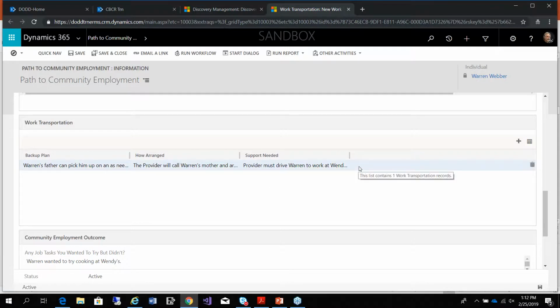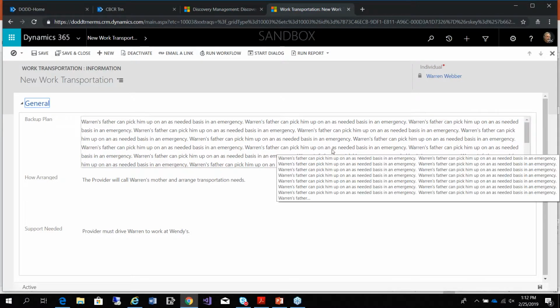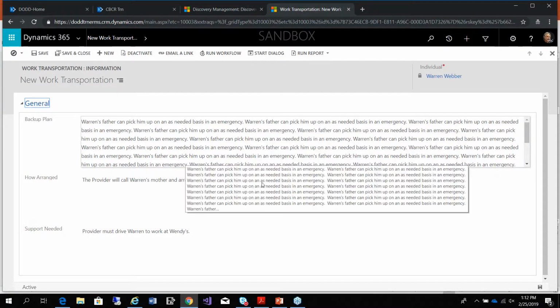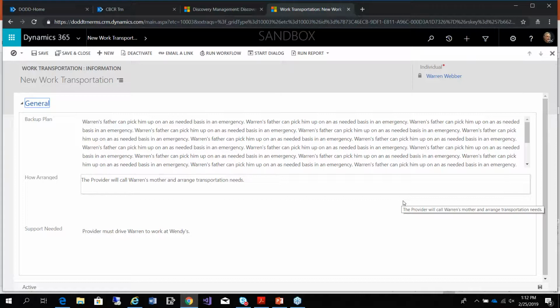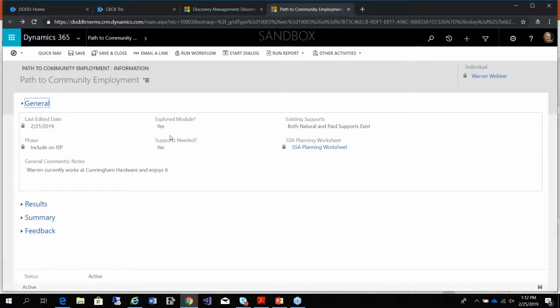Now, some of the modules already have it; if you go back in and look, you see that you have a large viewing area for the quick create box. However, not all the modules have increased in size for the viewing process, but they are currently working on that. So hopefully within the next release or two, all the boxes will have expanded in size so you can see all that information in one view.